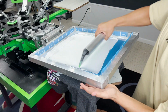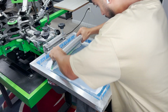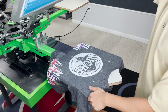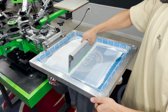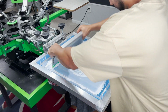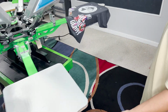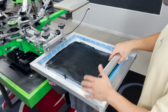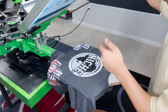And now right here, I'm just going to go ahead and run a test print to make sure everything is coming out clean. So right here, I'm printing my first coat of white. It took me a few passes just because it's the first print, to get the ink moving through the mesh. Now I flashed it, running it right back to do a flash print on that white, making sure the screen is clearing, and that's a nice bright white. One more time under the flash, and then we're gonna put our top color, which is our black, to make that 2-color screen print. And beautiful.